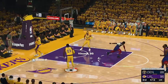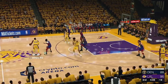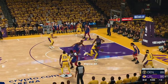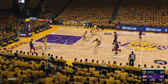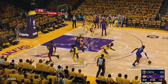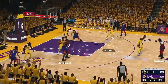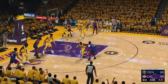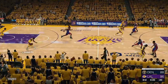Jackson gets the bucket. Jackson's got 12 points. And such a gritty player. I love how Jackson keeps his composure under duress. Prince on the attack. Oh, Jordan with the block. Here's Watson. 14 points for him. Now here's Jackson. Just 5 to shoot. Over James. Wood grabs the board. Wood's got 4 rebounds now.